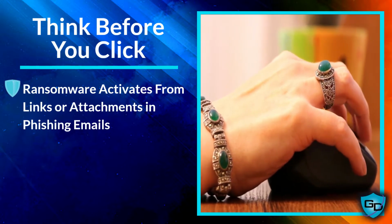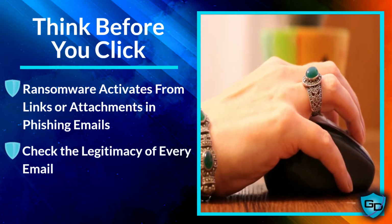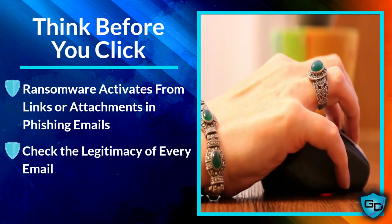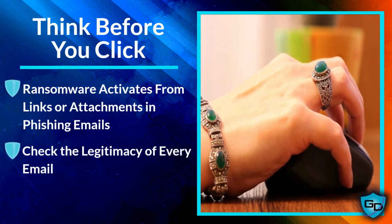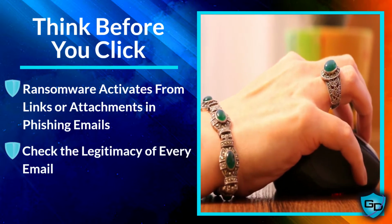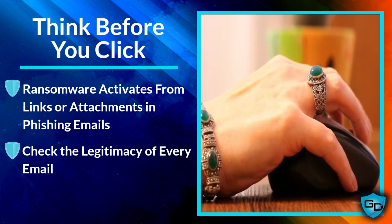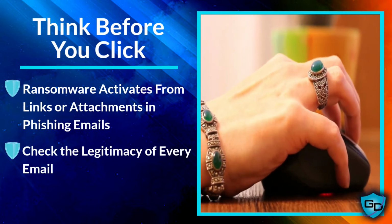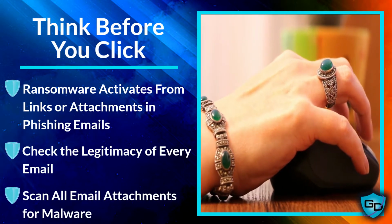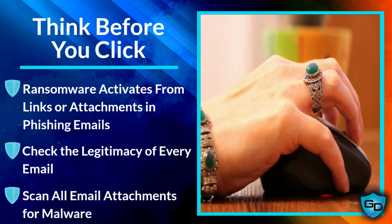Before clicking on anything embedded in an email, check its legitimacy by checking the spelling and punctuation of its address, looking at the grammar in its body, making sure its domain is not different from the email it claims to be, or looking through the message details to see if its return path address is the same as the address given. For extra measures, use your current antivirus software to scan an email's attachments for malware.